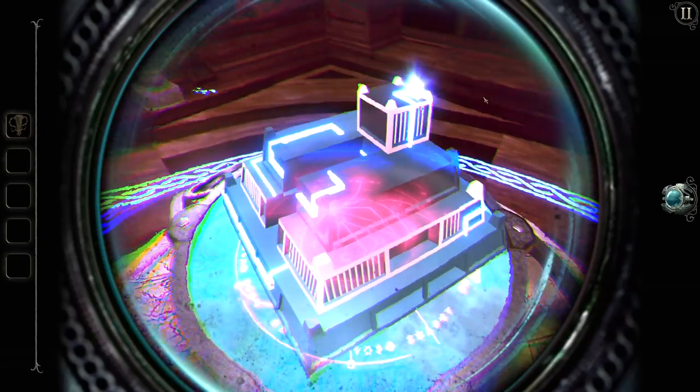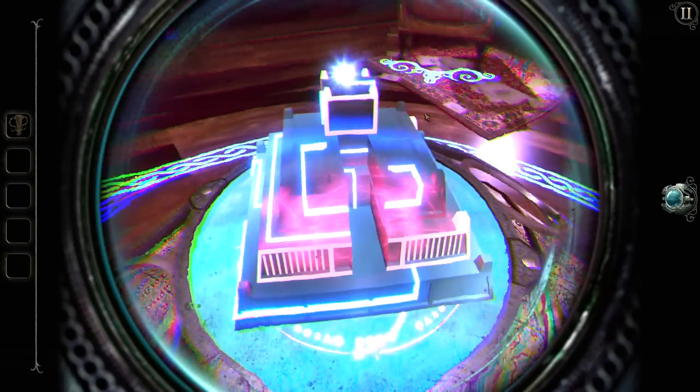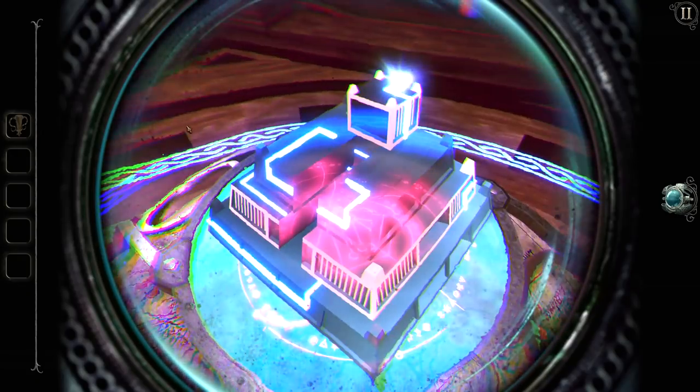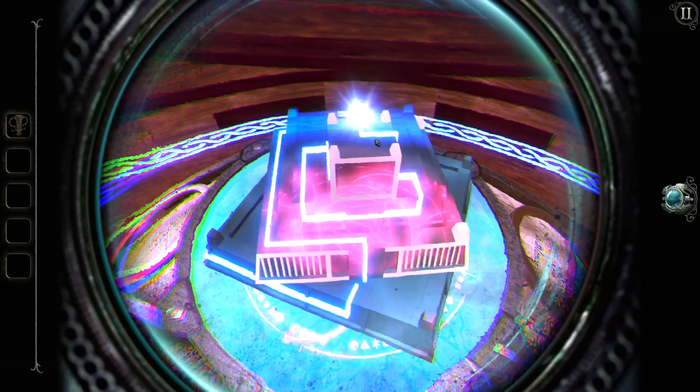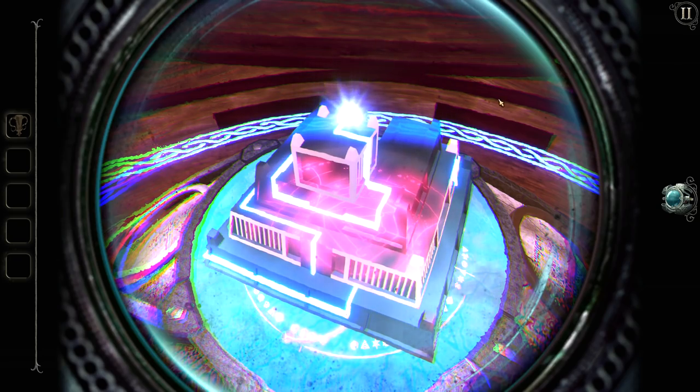Where are we going? Seriously, where are we going? Oh, it's the other side. Okay, hang on. So we need to drag this down. And that can do a little bit of a journey. If I can grab it. Can I grab it? Oh, God. No. Stop!